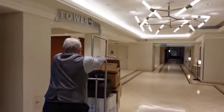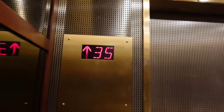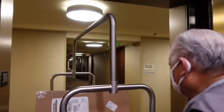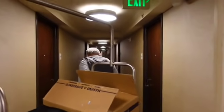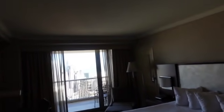So we walk into the elevator now. I'm on the 36th floor. I like being on high floors. Alright, so right now I am in the hotel room and I am putting in some work.